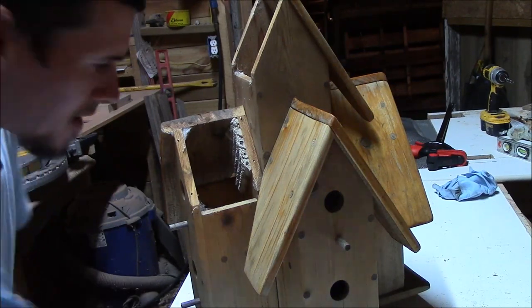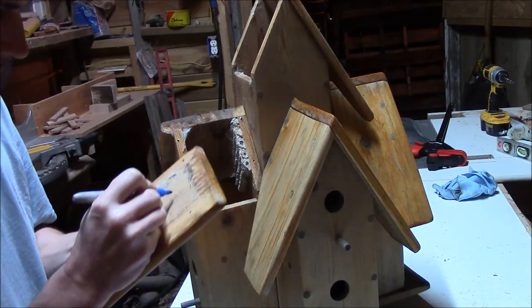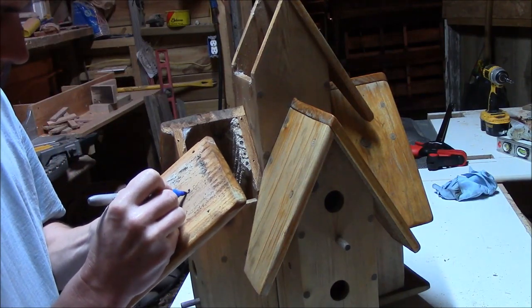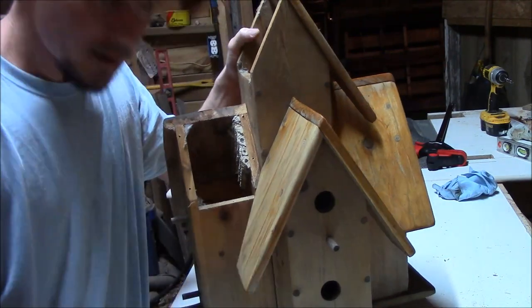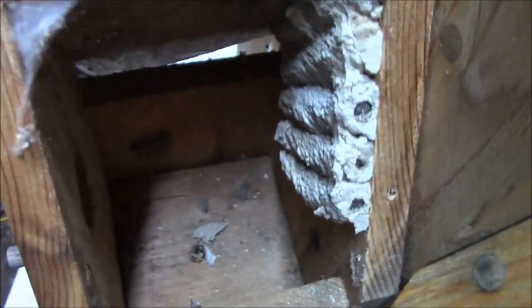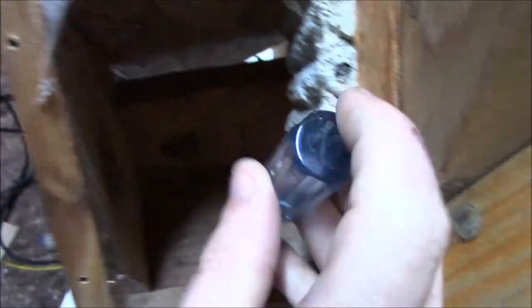Number this one, number 3. Really nothing else in there. Drain hole is a little clogged up.